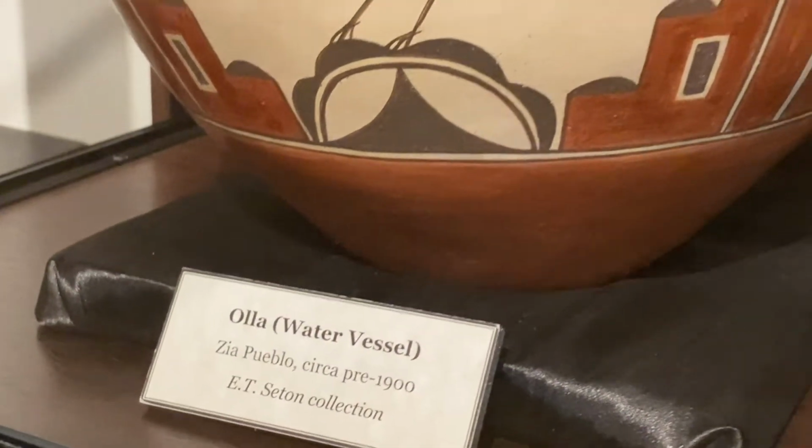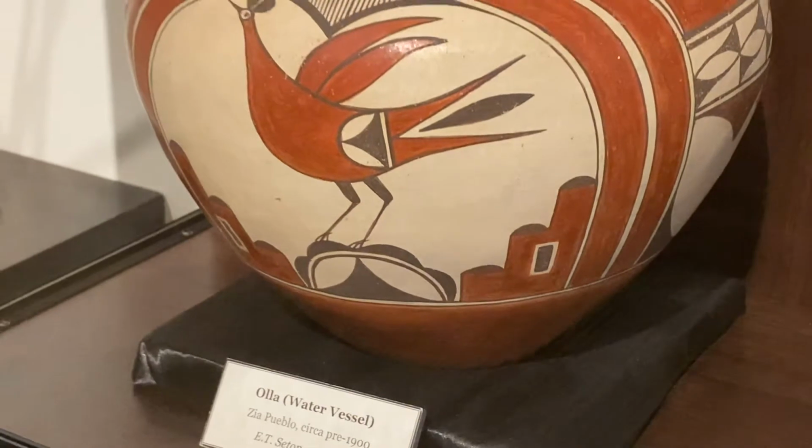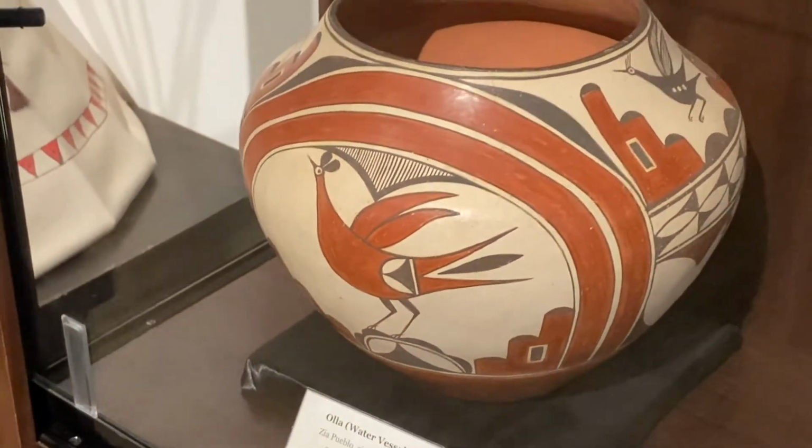Most of the pieces we have in the collection are from the early 1900s. Some of them, like the olla you see here, were for storage of water or food or used for cooking. Other pieces were created purely for decorative purposes, trade, and later for sale to tourists.